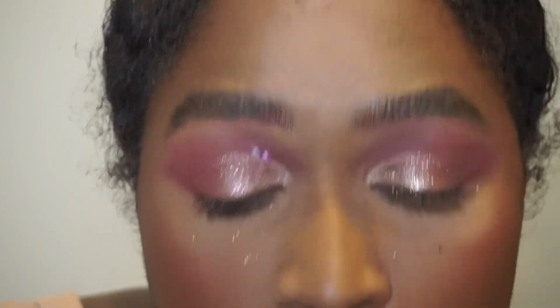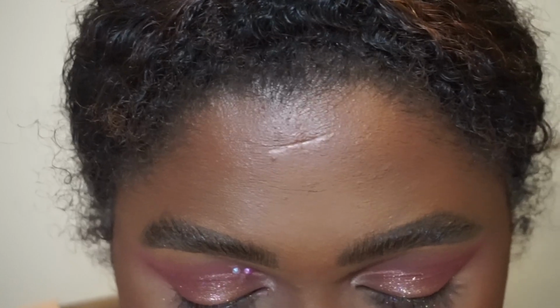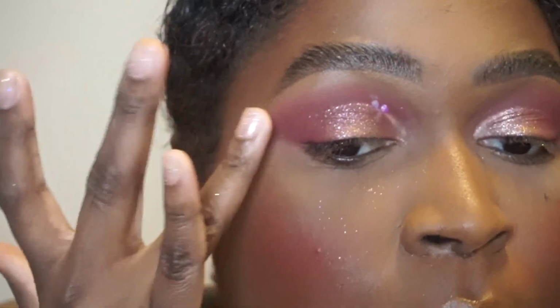So I'm just going in with like different variations of the pink rhinestones. I'm putting some in my crease right now, and then I'm gonna like scatter a couple over here. So I'll come back and I'll show you guys what that looks like. This is my makeup. Here we are. We're rhinestoned out. I'll put some mascara on.